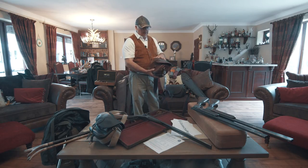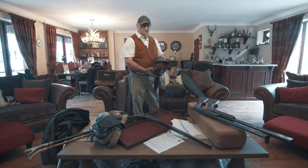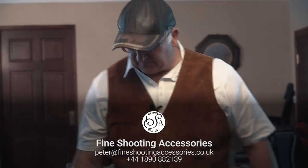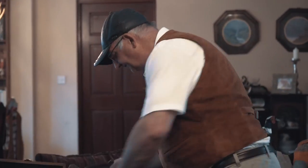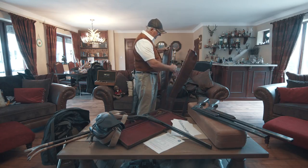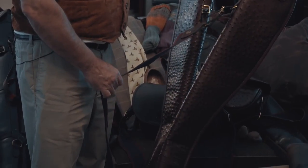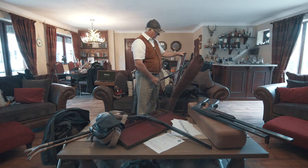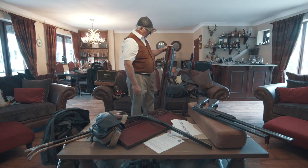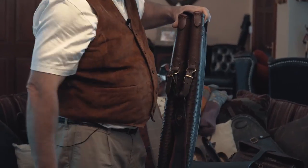Ostrich leather gun bags, and these are supplied by a good friend of mine, Peter Reedman, from Fine Shooting Accessories. He's based in Kelso on the borders of Scotland. And then it's got a matching gun bag in ostrich leather, and this is a French designed gun bag. The reason I like this gun bag, and I do love it, is because it's dead easy to make it into a single gun carrying bag. You just clip that off there and put it on there, and you've got a single gun bag.